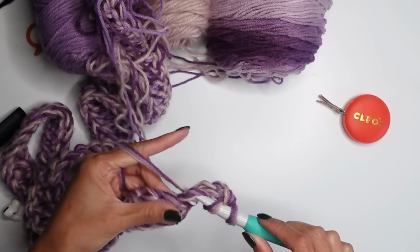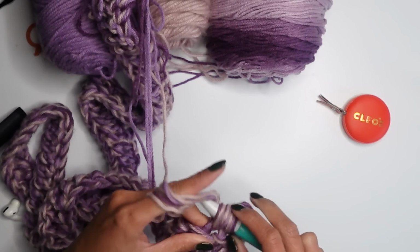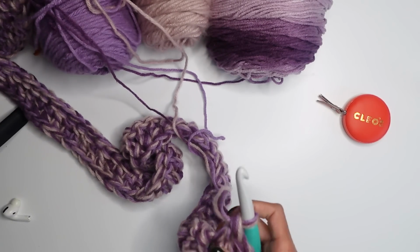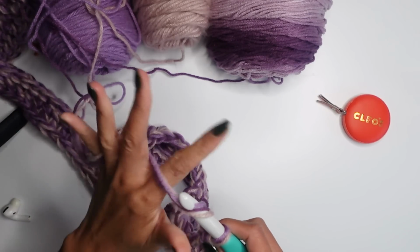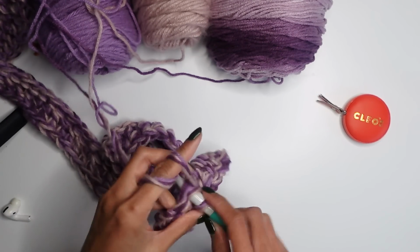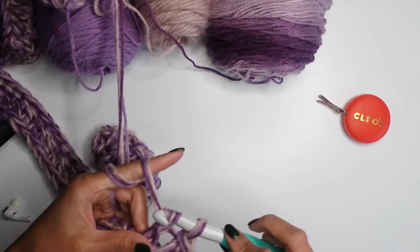And then you're just going to double crochet all the way down the row in every stitch. The only difference for the second row is that the very last stitch is going to be that chain 2, but for every other row, you're just going to go into the top of the stack single crochet. So I'll show you how to do both of those. I'll meet you back here at the end of the row because this is going to take a little bit of time.